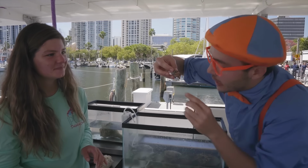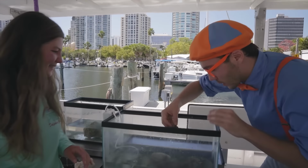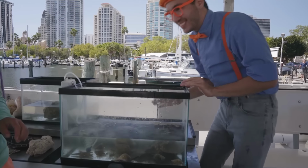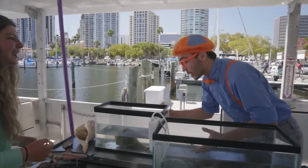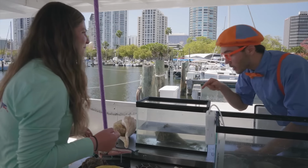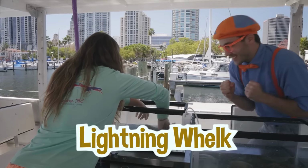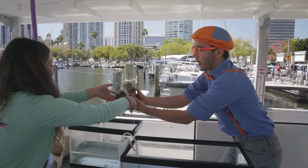Whoa, and it looks like he has a little pincher there. I don't want to get pinched, so I'm going to put him back in the tank. Okay, bye-bye, Mr. Hermit Crab. Whoa, Mackenzie, look at this. This is a really big shell. What kind of creature is it? This one is called a lightning whelk. You mind if I hold it? Absolutely. Okay, here we go.